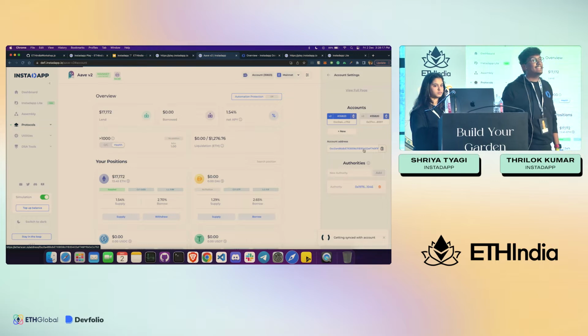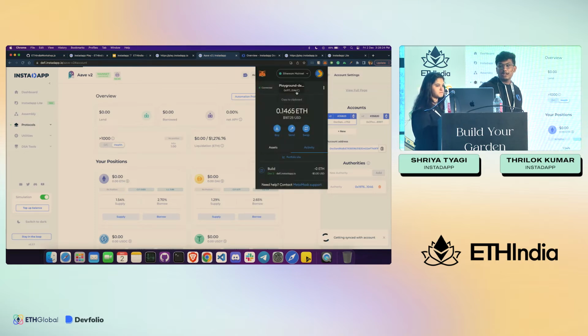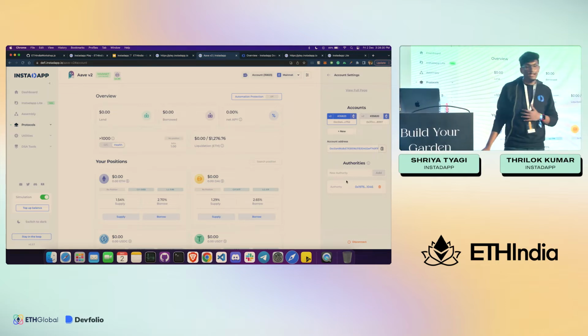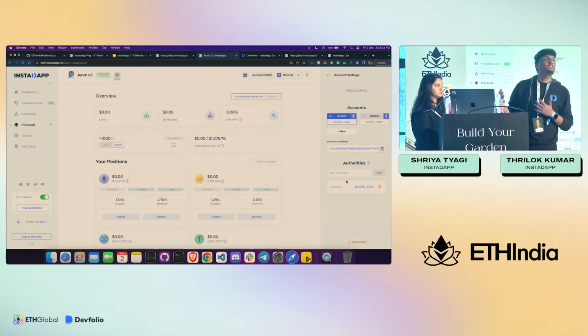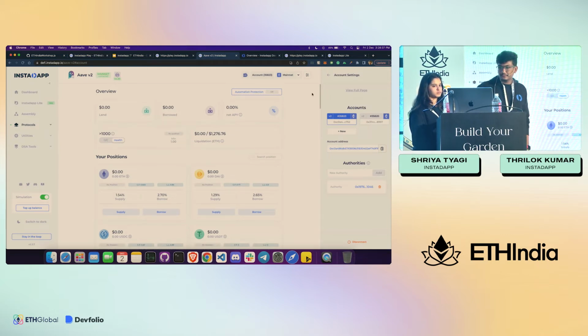And a DSA can have multiple authorities. So this is the address that I'm connected with on MetaMask. This is my EOA address, and this is my owner. So my owner, my MetaMask address, controls this DSA. There are different types of authorities also. I'll explain that later when we get to that slide.